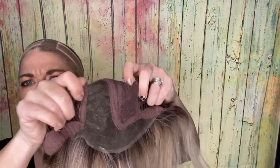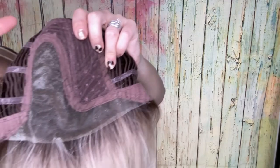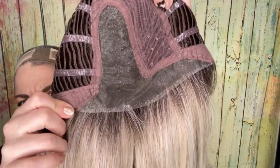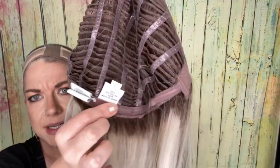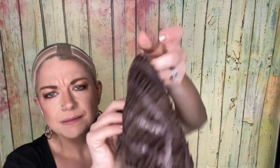Let's go ahead and take a look inside the cap. So we have a temple to temple lace front and a mono part. Now, Raquel Welch says this is a wide mono part. It's, you know, like an average left mono part, I guess. For me, I just think it's normal. No extended nape on these bobs again. Velcro adjusters and felt velvet ear tabs.